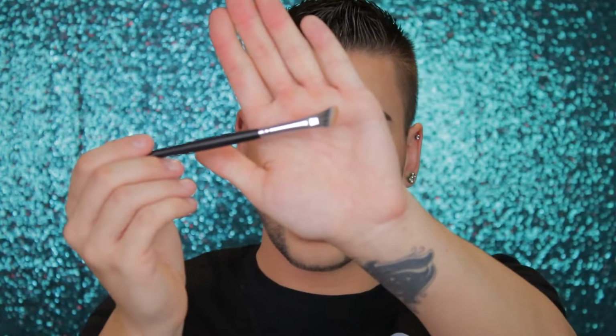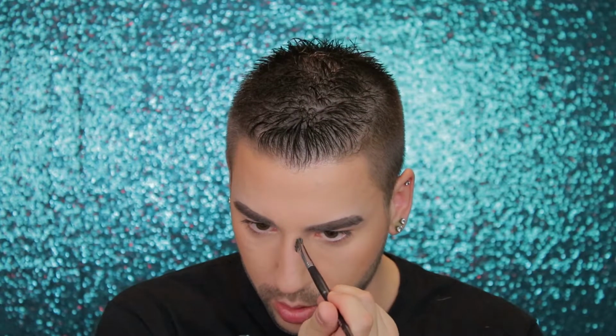Okay, so for my nose real quick, I'm going to take my Morphe E62 brush. It's just an angled brush. Dip into that same contour kit. See, there we go again. Dip into the same contour palette. I don't know why I call it a kit. I'm just going to go down the bridge of my nose a little bit, just to make it look like it has more of a snatched shape.